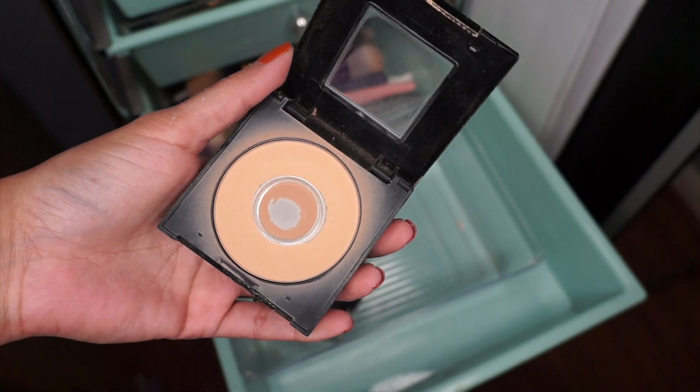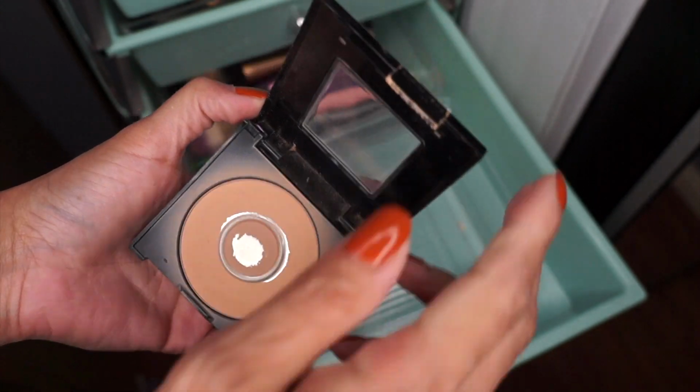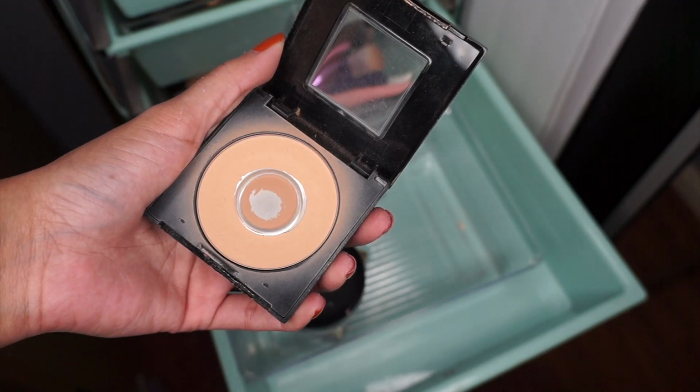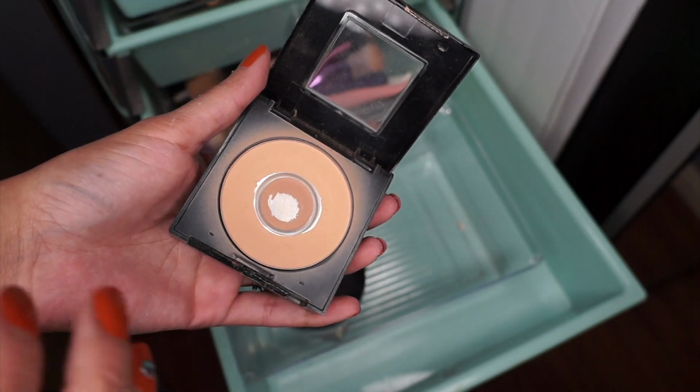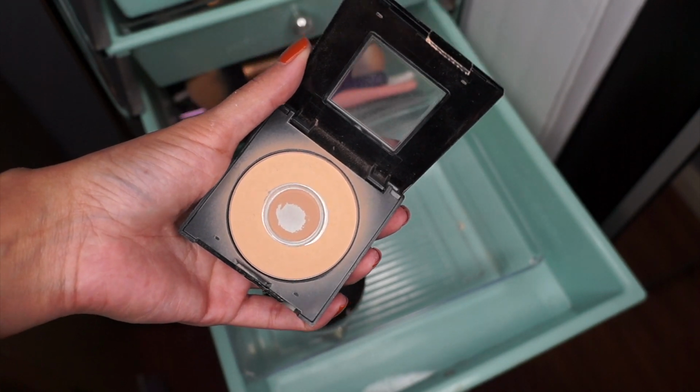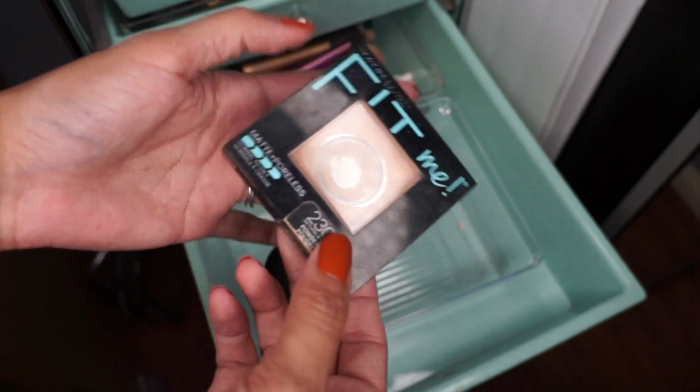This one I feel like is also a bit on the lighter side too. I think I need to be the shade above this one or this one. I'm not really sure, but I've been grabbing the other one, the next one that's in my everyday makeup box. I am going to go ahead and toss this one here.